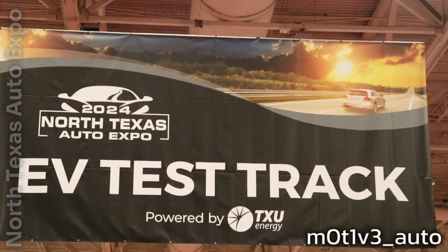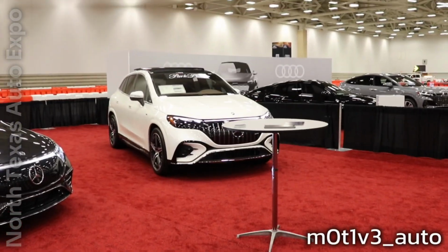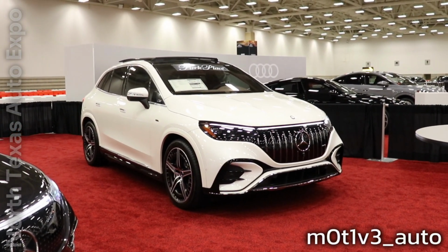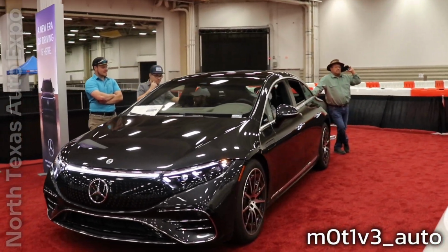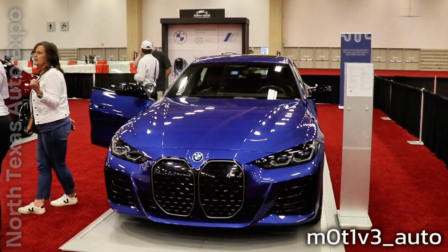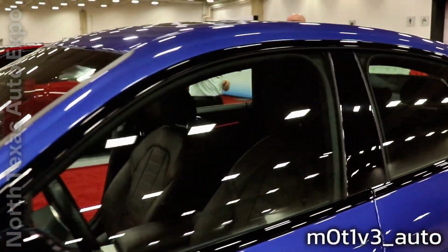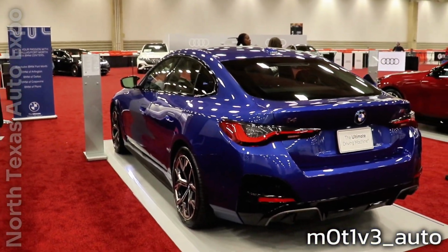Next up, the 2024 North Texas Auto Expo EV track. So over in the EV test track area, they have some vehicles sitting here. I'm in the Mercedes section. So they've got some Mercedes out here. This is a 2023. It's an M50. It says that it's the i4. i4 with the M.